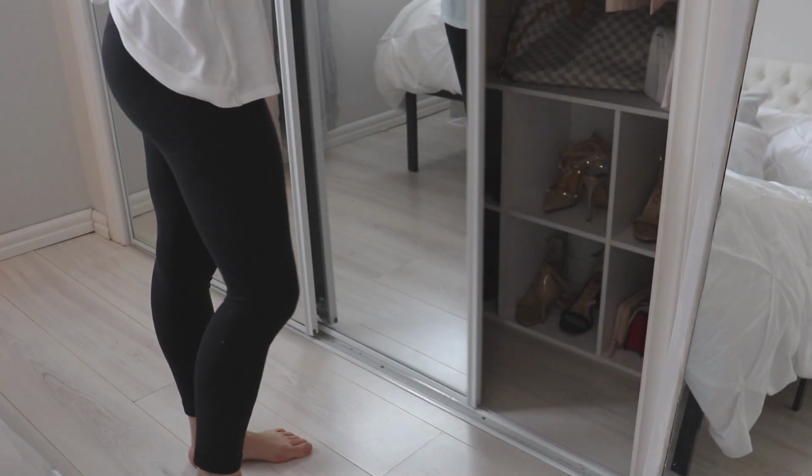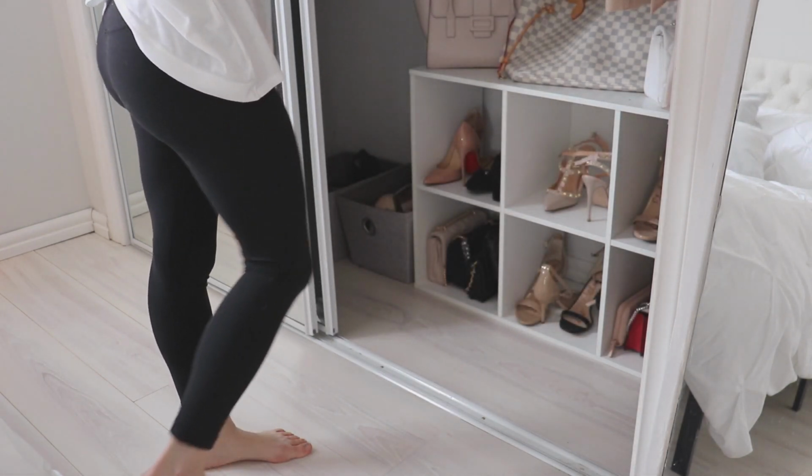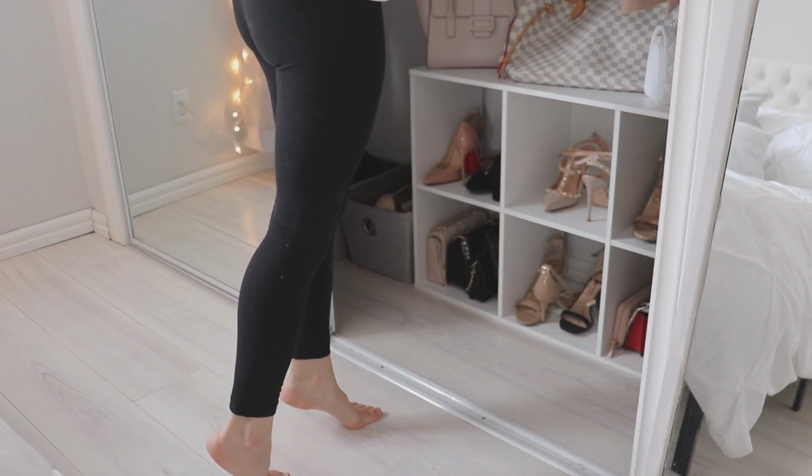Nothing much has changed with my closet, and if you guys are interested in a full closet tour, I will link it up above so you can check that out afterwards.